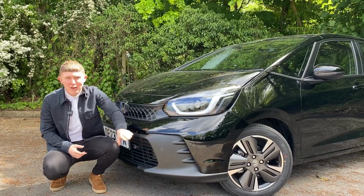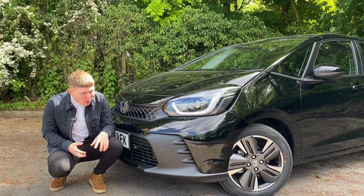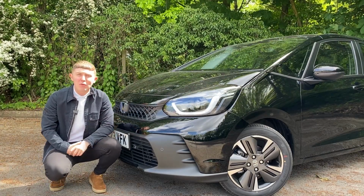First off is the style of this front bumper. Usually I'm not the biggest fan when it comes to plastic body moulding on cars, but I think the way this is laid out, the way it extends that front bumper, gives it that really sporty edge, makes the new Honda Jazz stand out from the previous model.